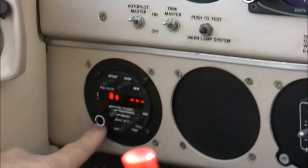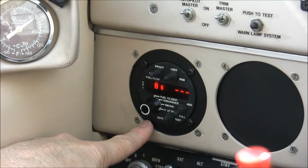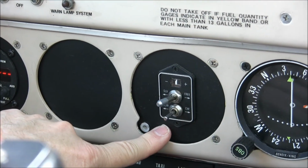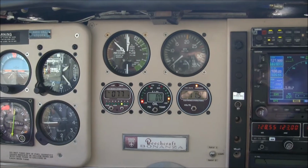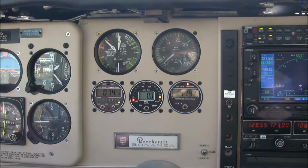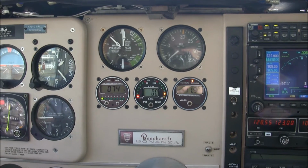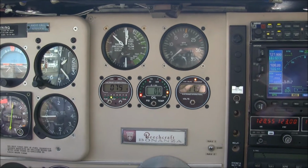Down below this, we have a digital fuel flow indicator that keeps up with your endurance and that sort of thing. And then this is a slaving meter for your autopilot and your HSI, and then your number 2 nav indicator. In the center of the panel, we have your engine gauges for this airplane. And you'll notice this airplane has been upgraded to digital engine gauges for your oil pressure, oil temp, your volts and ammeter, and you have an Electronics International engine monitor.